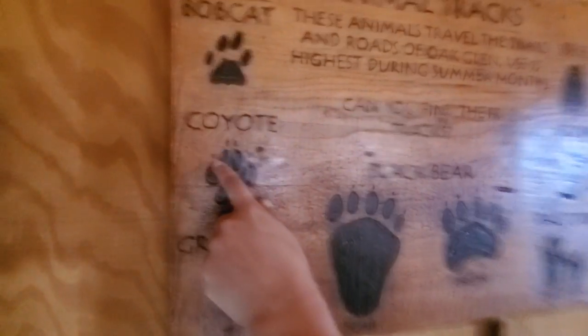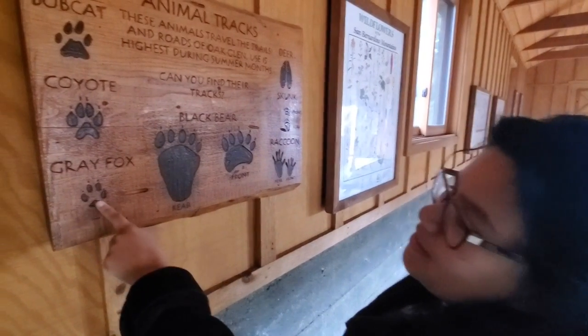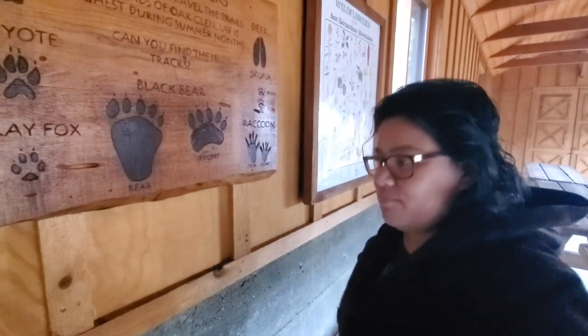Hey, look, it looks like Gigi's paw prints. No. Because her nails are that long. She's not coyote. She's wolf. You can even ask her. She'll say she's wolf. All right. She's a wolf.